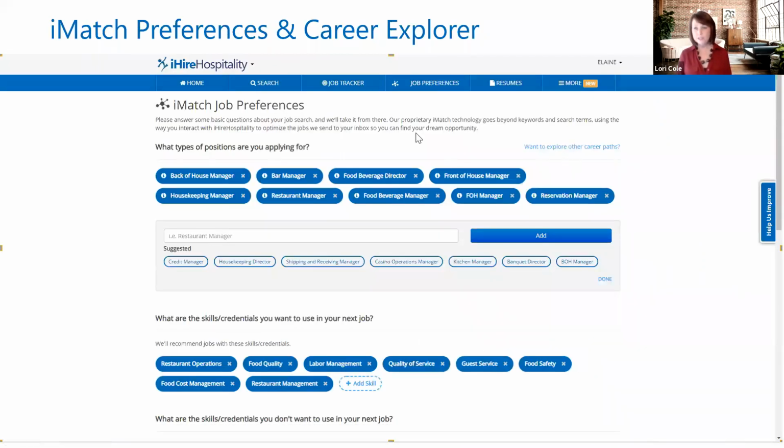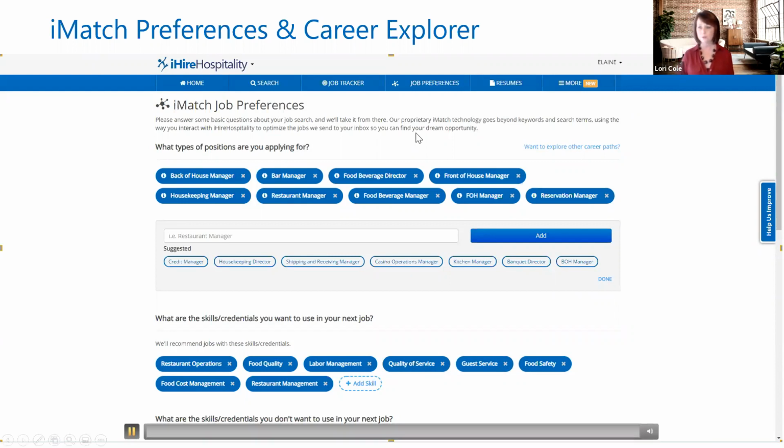With this tool, you can optimize your search by indicating your job preferences. You can tell us the skills that you'd like to use in your next job, and we will even recommend jobs based on what your skills and your job preferences are here, and we'll send those alerts right to your email box. Our Career Explorer tool also gives you the ability to switch easily between our job sites that are relevant to you. So let's show you how this works.